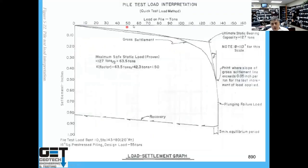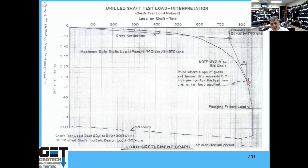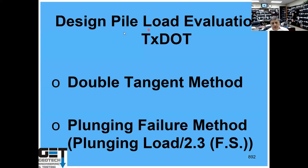This is for the Texas quick load test, where you draw a tangent to this and a tangent to that to measure the actual ultimate capacity. For driven piles, you draw a tangent where you get about 0.05 inch per ton. For drilled piers, you draw a tangent where you get 0.01 inch per ton. And this is the design, with a factor of safety of 2 to come up with your design load. You can use the TxDOT design load evaluation, the double tangent method, or the plunging failure method. It's got a factor of safety of 2.3 for this.